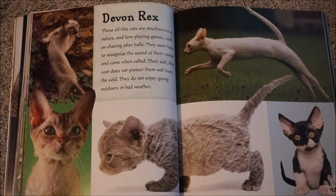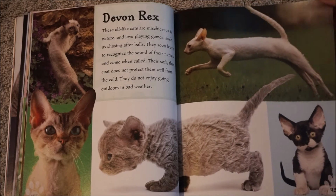Devon Rex. These elf-like cats are mischievous in nature and love playing games, such as chasing after balls. They soon learn to recognize the sound of their names and come when called. Their soft, thin coat does not protect them well from the cold. They do not enjoy going outdoors in bad weather.